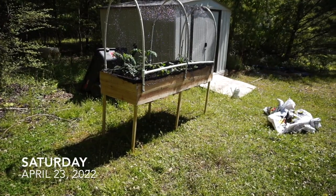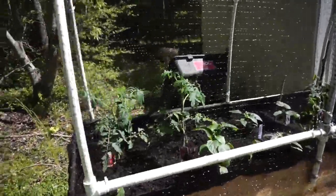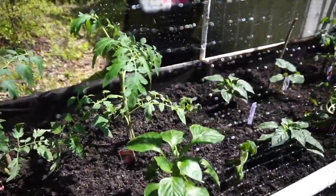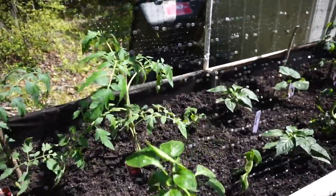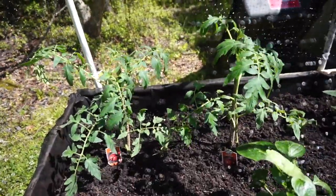Guys, this is the garden. This morning it's about 10 o'clock, so it is getting full sun, so that's great. I think for most of the day it'll get full sun, at least 6 hours. I think that's what's recommended. So like I said, it's 10:18.